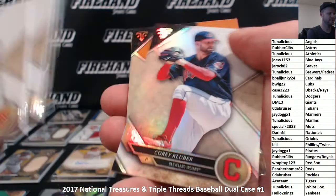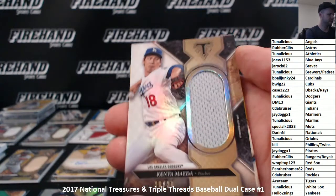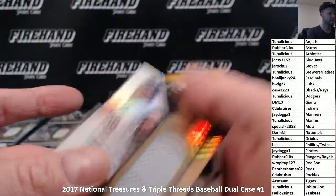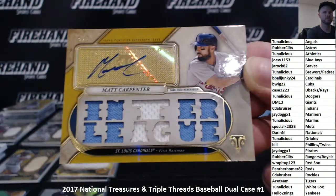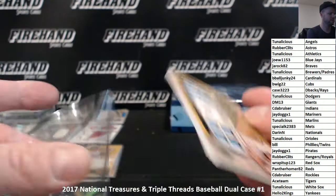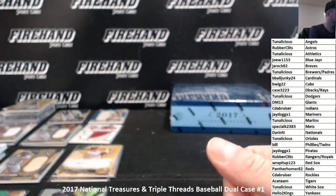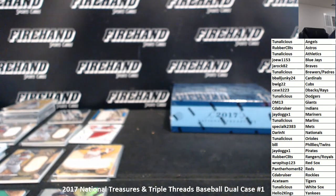Piazza, Clemente, Kluber, Ichiro, Baez. Kenta Maeda for the Dodgers to 36. Toonalicious. And it is Matt Carpenter, number 4 of 9 for the Cardinals. B-Ball Junkie 24. Interleague. Last box of the break.